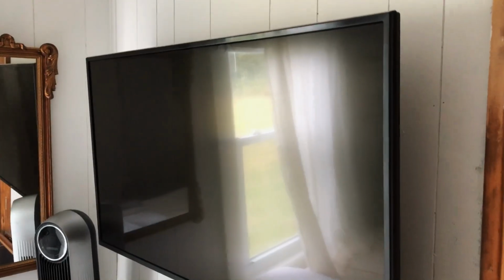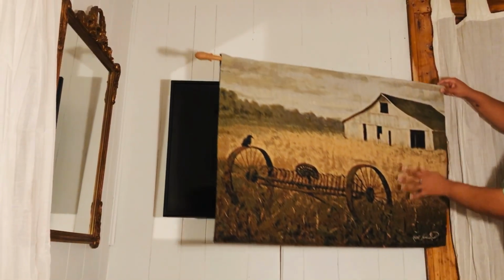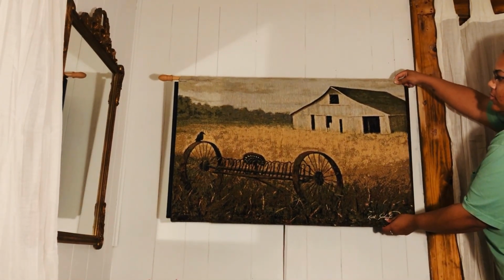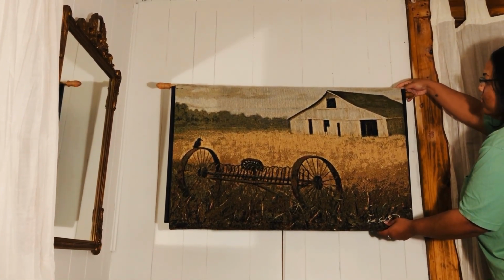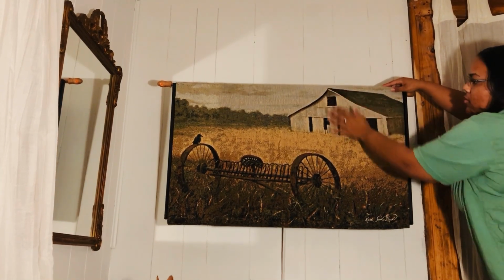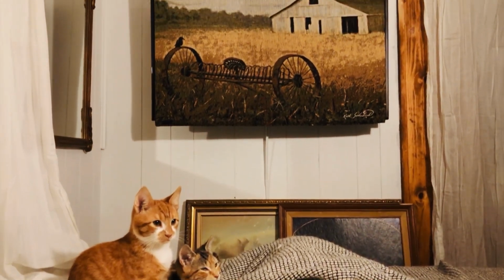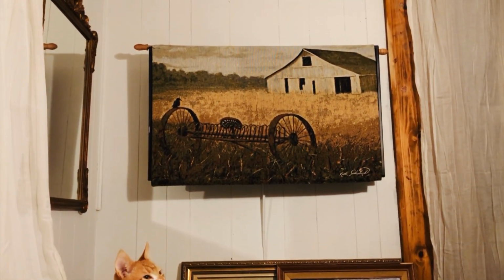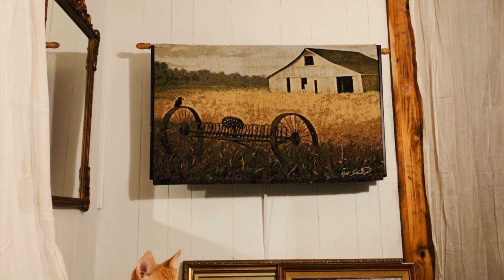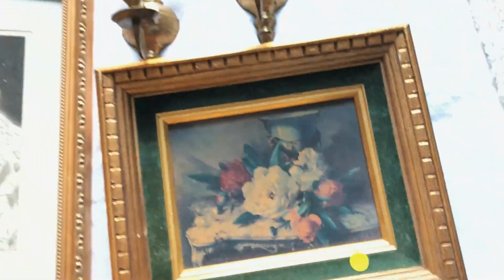Also, I thrifted this tapestry and I thought it was the perfect size to go right above the TV, almost like an artwork hidden in disguise TV type of situation. Since I can't afford a frame TV, I thought this would be the perfect addition to the country cottage aesthetic. If you haven't noticed by now, I literally thrift everything for my home.